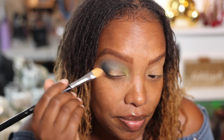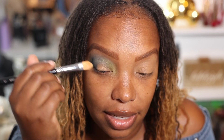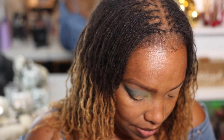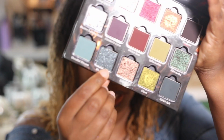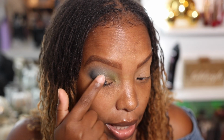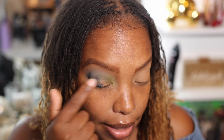All right, so we're just laying that glitter glue down, and I like to use a concealer type brush to lay it down because I feel like it could just handle the goop of the glue. And we're going to go in with the Shadowland. So this look is kind of mono. Ooh, that's a really pretty shade.